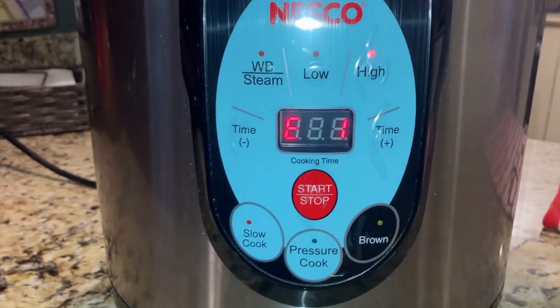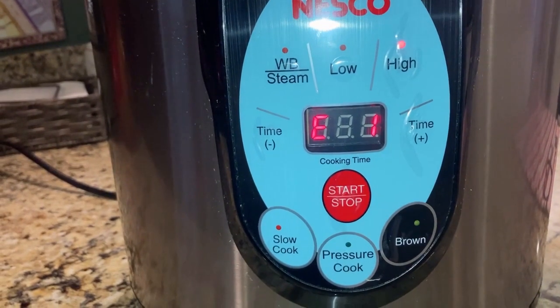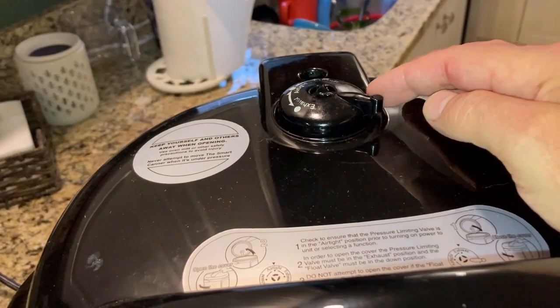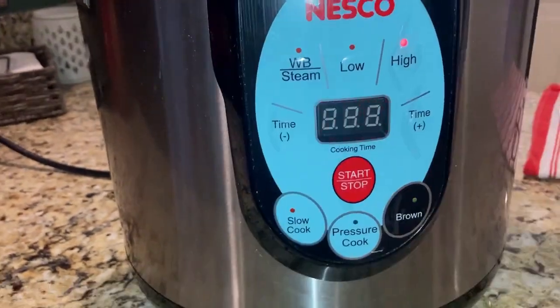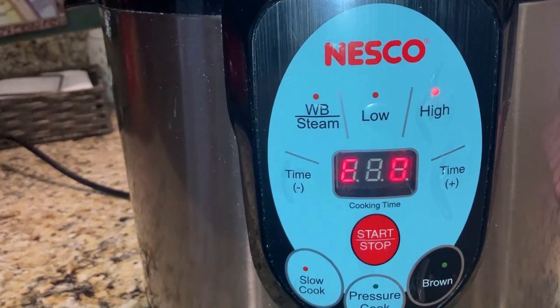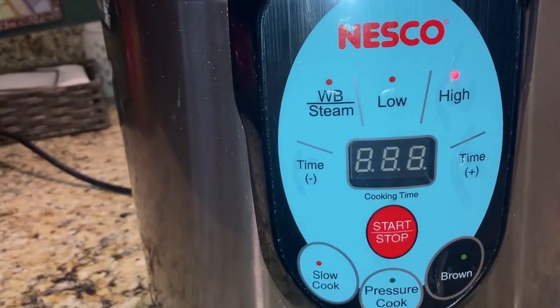Okay, so we're getting ready to flip over here soon. It's going to hit E0, and all we have to do is flip the little tab on the top. There we go. Right up top, and we just put this to airtight. And then it's going to do its thing. It's going to take about 2.5 hours. In just about 5 or 10 minutes, this is going to flip over and it's going to start its countdown.